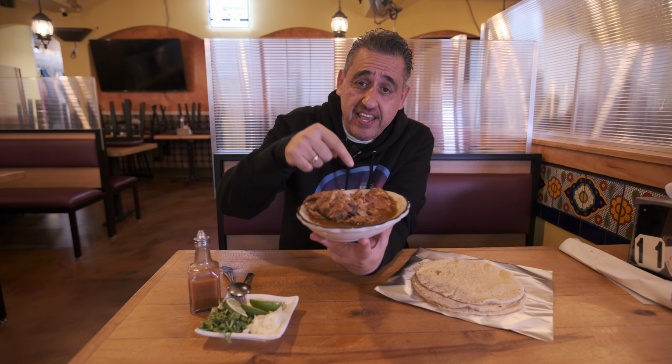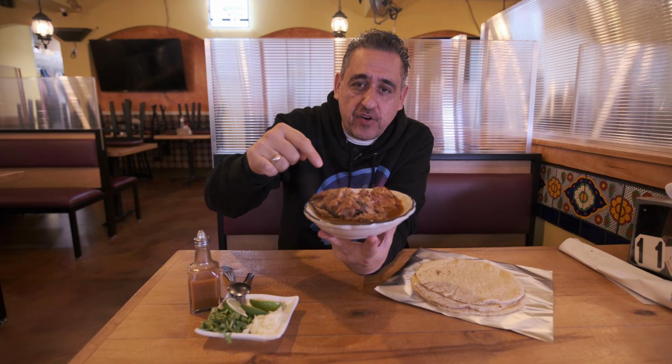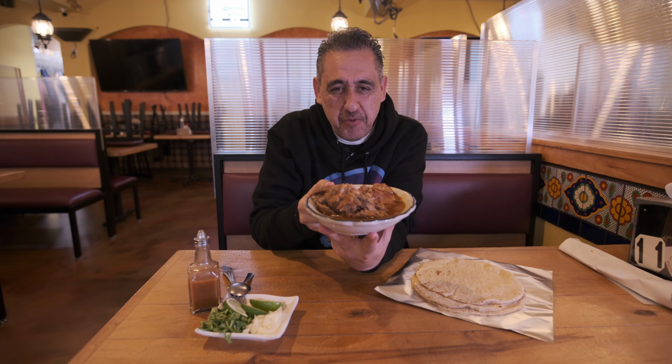This is what I came in for, their birria. Ahora esta, claro, es de chivo, original, but there's two different cuts of meat in here. Al día, which is kind of where the ribs are at, and then neck bone. There's a lot of meat on this one, pero tiene un bone ahí adentro. Y claro, con su consomé. Guys, what y'all think?